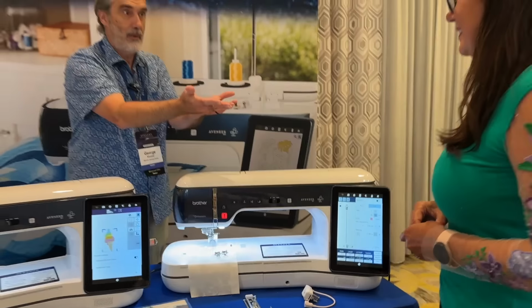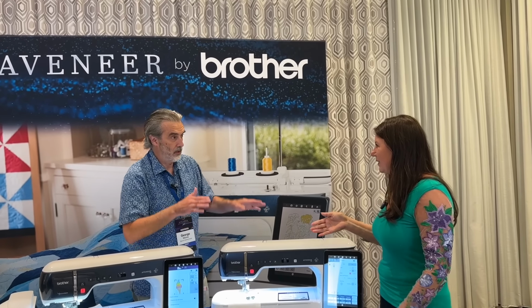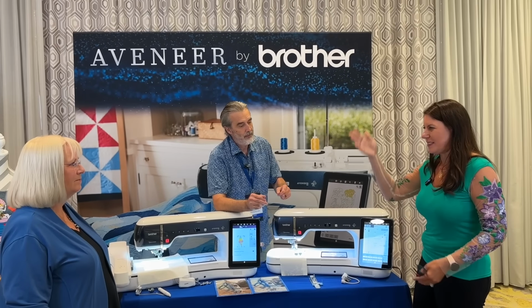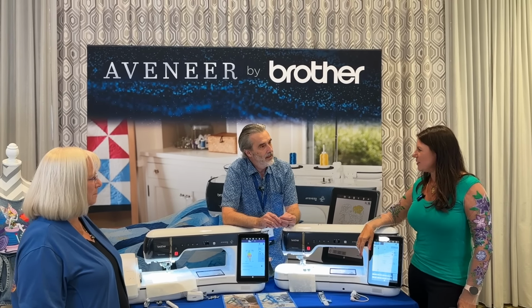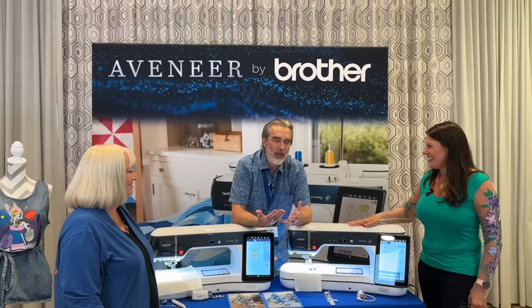So tell me, why is that important? Well, because then you can line up the back of your fabric as well. So you're not just looking at the front on an angle. Yes, you can keep the back. That was always one of my big complaints. I would still do a chalk line, but now I won't need to. Wonderful. You can even sew straight, George.